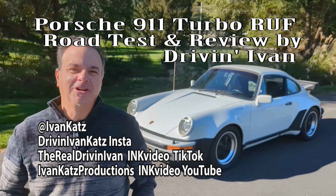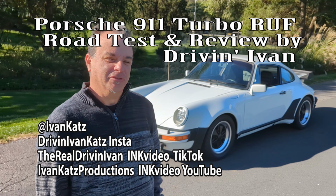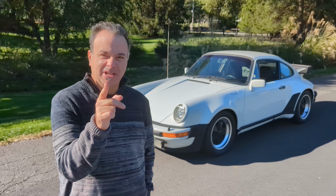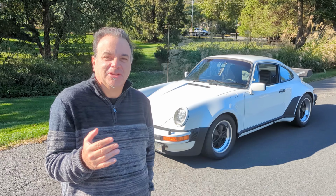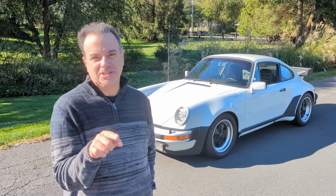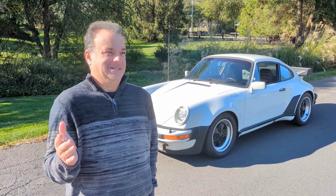Driving Ivan here, and I have been bugging the owner of this car to review it for ages. It's a 930, Porsche 930. What does that mean? That means it's a 911 Turbo, and there are very interesting things about the car which we'll get into, but this one's special, and he bought this, what, like 40 years ago, did you say?